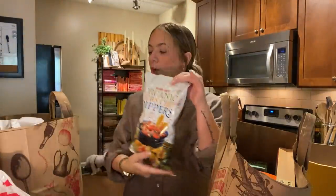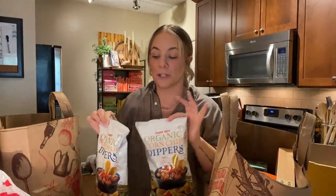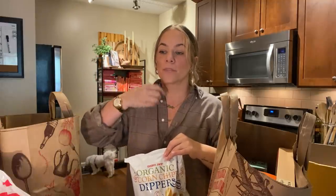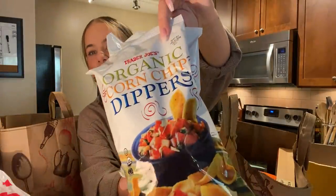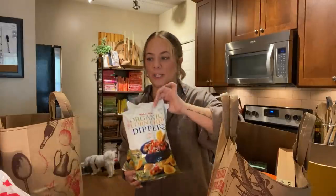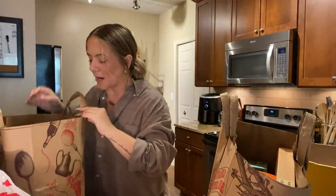Three ingredients. So instead of Fritos, I got the organic version, and I thought it'd be really good because I'm so excited for this dip. I think it sounds absolutely amazing. And with the cheese on top, it'll just look real Halloween. So I'm so excited for it. But I got two bags of these organic corn dipper chips, basically Fritos. So I grabbed those, so excited for that.